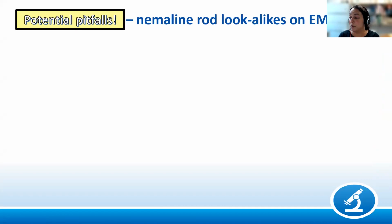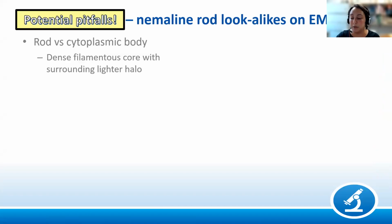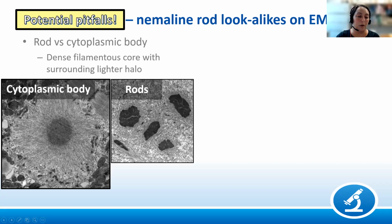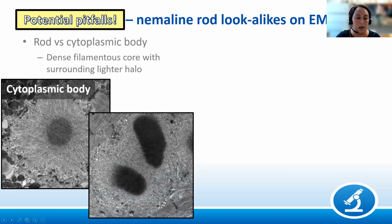Now, there are some pitfalls. There are some lookalikes that you need to be aware of. One of them is a rod versus a cytoplasmic body. So here is a cytoplasmic body on EM, and you can see it's a dense filamentous core with a surrounding lighter halo and filaments going circumferentially all the way around it. And this is what a rod looks like. Also an electron dense center, although the rods are more longitudinally extended and have a little bit more electron density, more structure to the center of them.